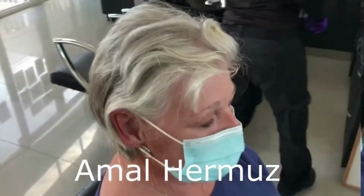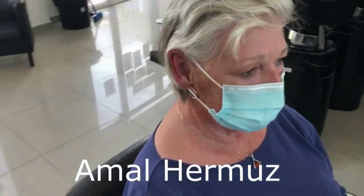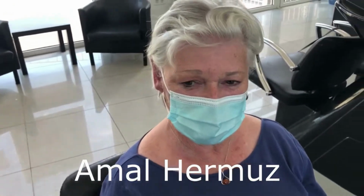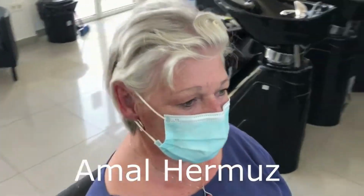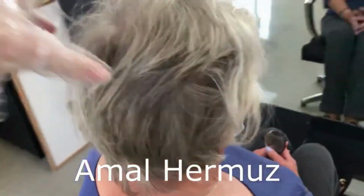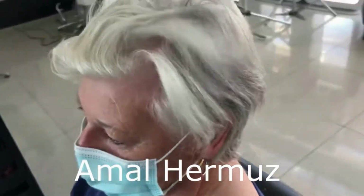Okay, so this is her hair. It's very long. So it is very, very long now. You wanted a short hairstyle? Yeah, the layers are a bit too long, I think. Okay, so this is her hair. It's very, very long and too heavy for her. It has been a long time since she came to the hairdresser.